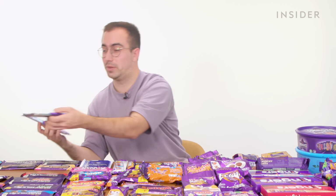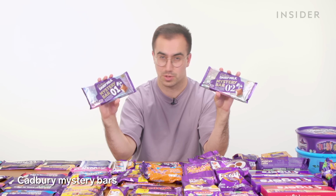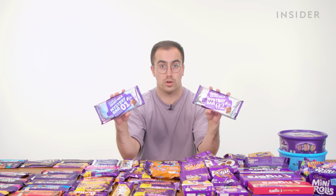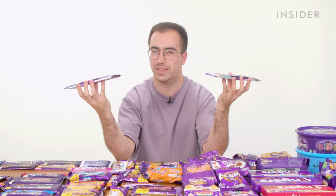Our last two exclusive Dairy Milk bars are actually a mystery. Two bars which contain fillings of a mystery flavor. You try and guess what the flavor is, and then you can submit your answer online. Myself and the rest of the crew have now got to try these and give our best guesses.